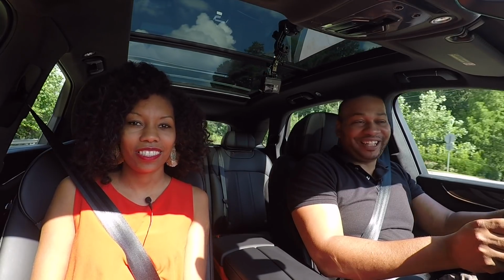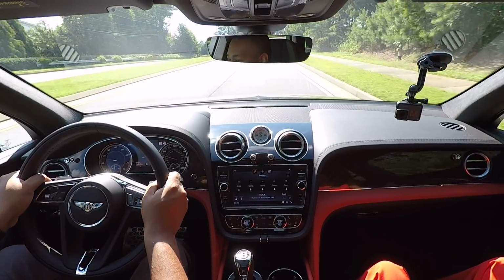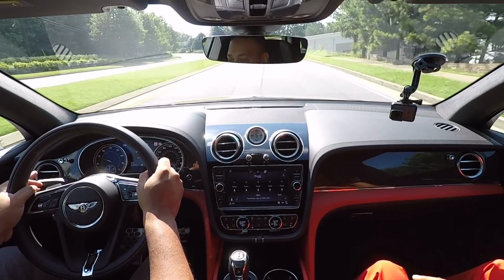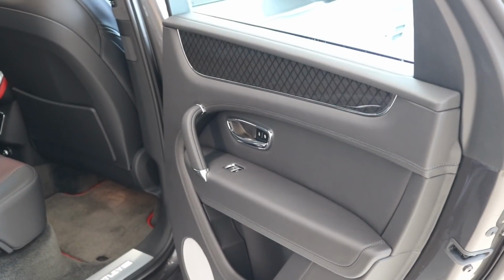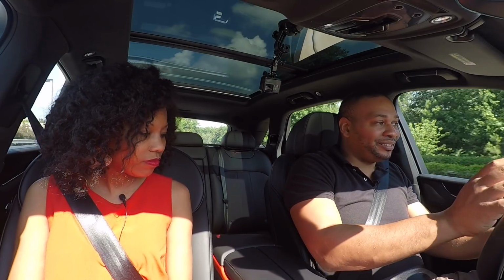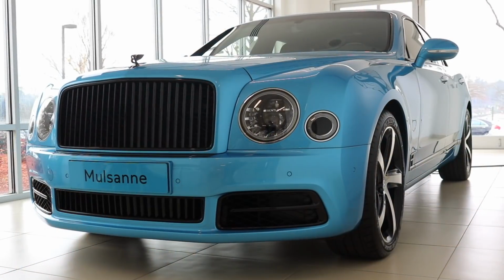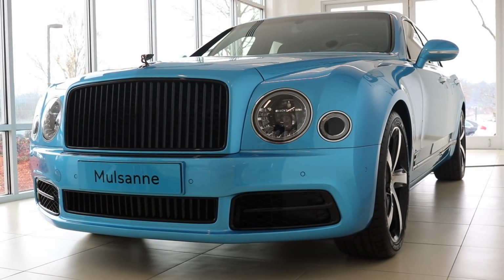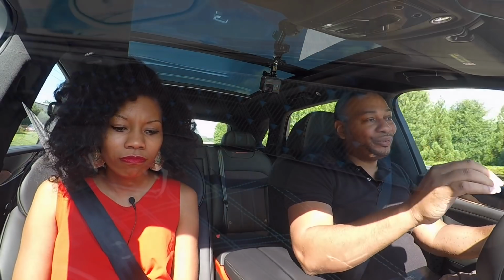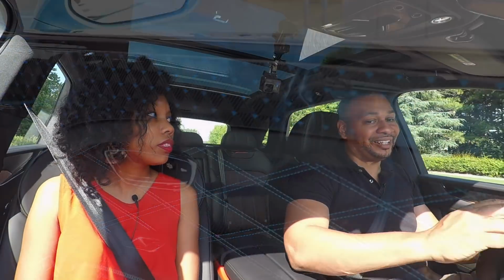Yep. So this interior is spectacular. What do you think? I love it. You've got your Beluga hides, your Pillar Box Red, your carbon fiber on the dash. I love it. The carbon fiber weave is truly amazing. I love the intricate detail that Bentley puts into their carbon fiber weaves on their interiors. There was a Bentley Mulsanne we reviewed several months ago. It was Kingfisher blue on the exterior, and it had a really intricate carbon fiber weave on the interior with Kingfisher blue accents in that. I'll drop a shot of that, but that car was spectacular, and so is this one.